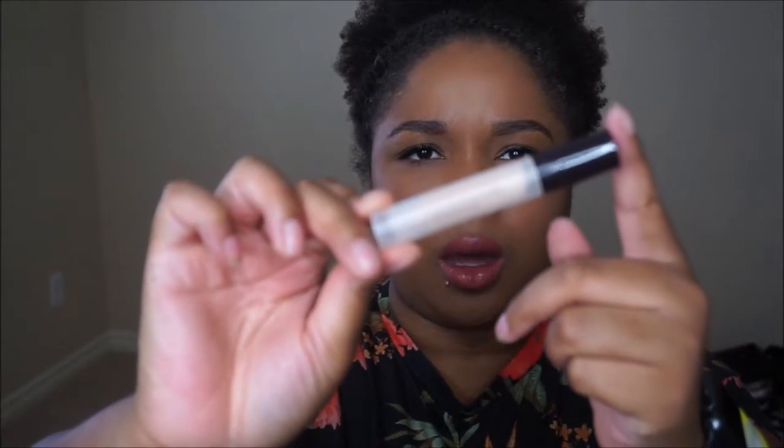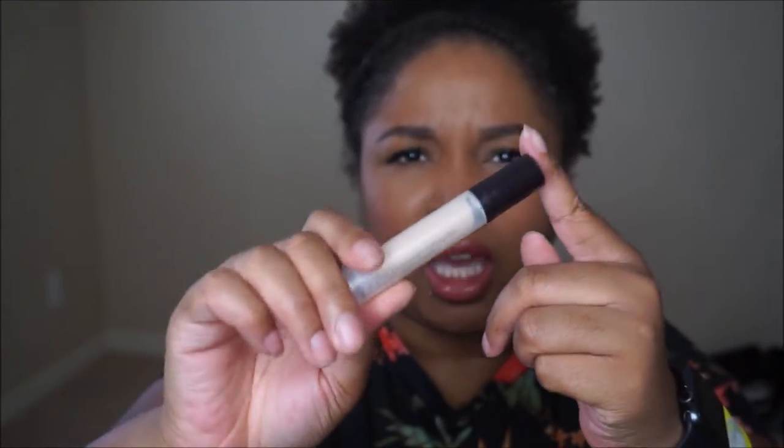Then for foundation, the other primer all over the place is the Becca Backlight Priming Filter. I just have a deluxe size of it, and honestly, I've been using it in my last few Get Ready With Me tutorials. It gives you a nice glowy from within kind of look under your foundation. I know I'm a combination oily kind of girl, but I still really like this. Lets my foundation last really well throughout the day.